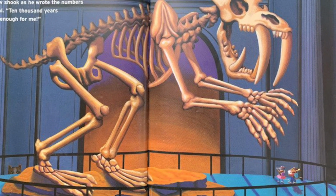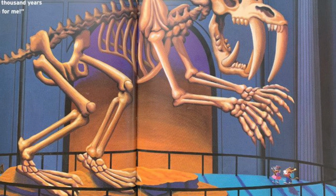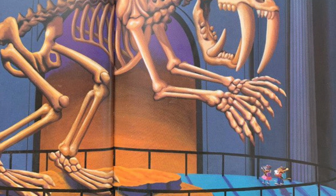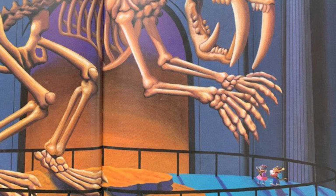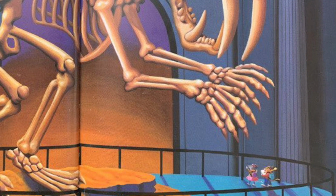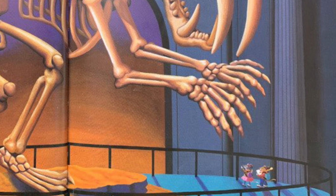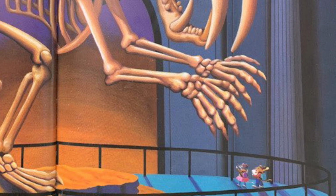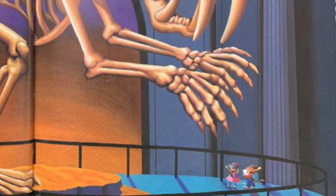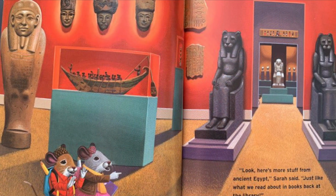"Bones," Sarah said, looking up at the gigantic saber-toothed tiger skeleton. "That's the biggest cat I've ever seen." "I've never seen a cat at all," Sam said. "The sign says it's been extinct for 10,000 years." Sam's paw shook as he wrote the numbers in his journal. 10,000 years isn't nearly enough for me.